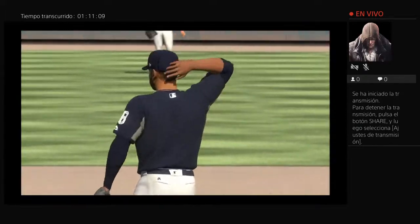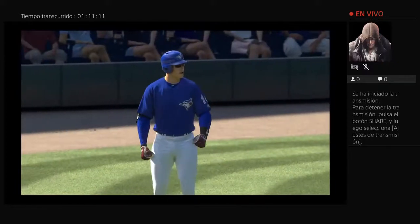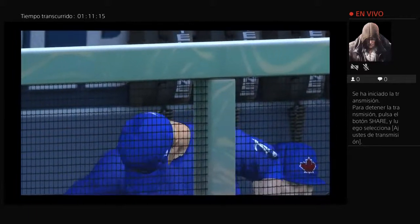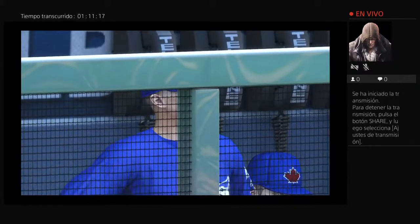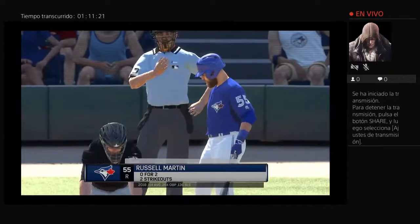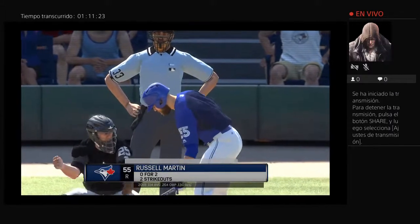Pretty clear he didn't like the call there on the outside part of the plate, but probably too good to take, and he's down on strikes for the second time. Yeah, that pitch was right on the black. Beautiful pitch, and even if we had robot umps, he'd still be out. But the only difference would be he wouldn't be able to complain about it.